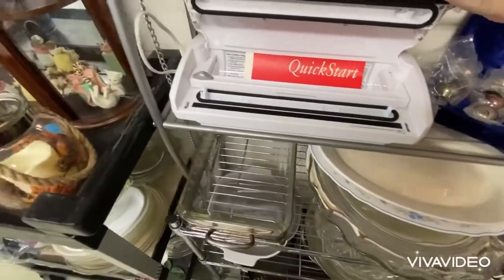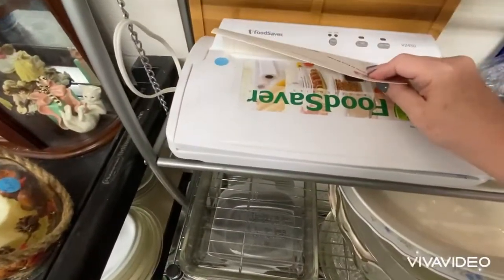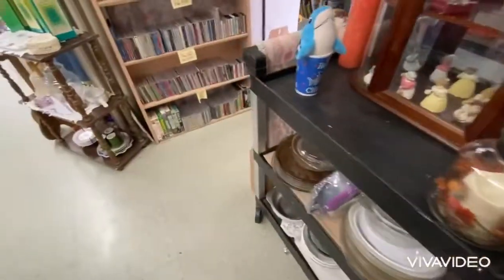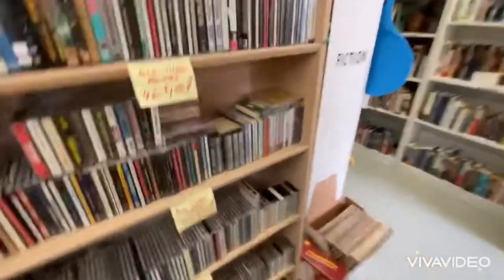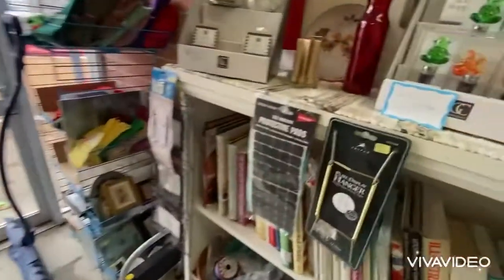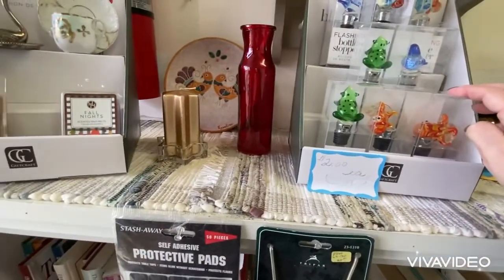This looks like my Food Saver. It's on its last leg. $15. Whoops, sorry. Here's some wine stoppers for $2.